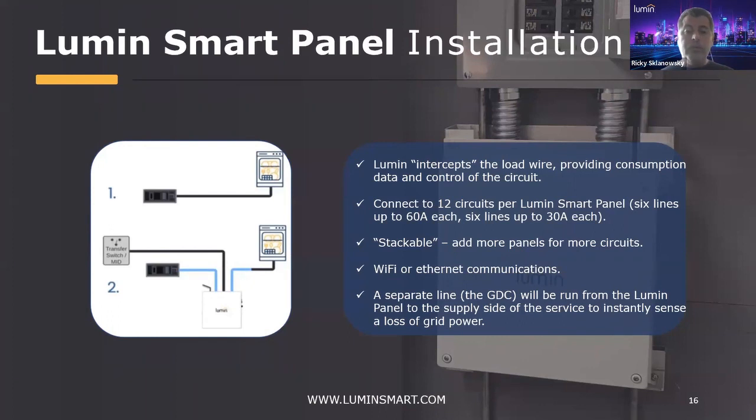So what we're going to do as the installer is disconnect that load wire from the breaker. You'll see, the Lumin Smart Panel comes pre-wired with a bunch of blue wires coming out of it. And half of those wires, roughly, will say load on them. They'll actually have the word load written on them. So in this case, we're going to attach, looks like a dishwasher, to one of those load wires so Lumin can control it. And then that same load wire will have a corresponding wire that says breaker. And you just attach the breaker wire back to the breaker. So now instead of going from breaker to load, we go from breaker to Lumin Smart Panel to load.